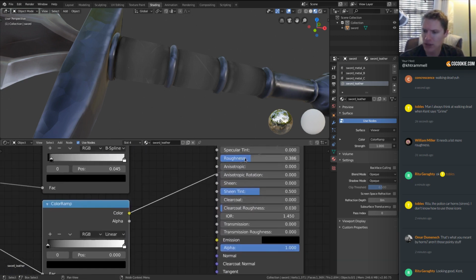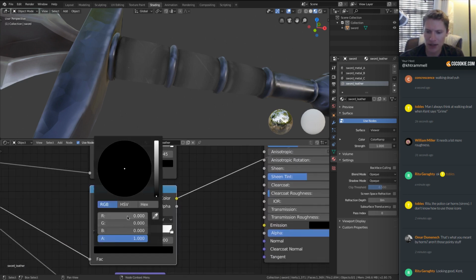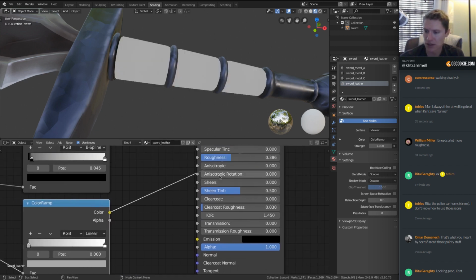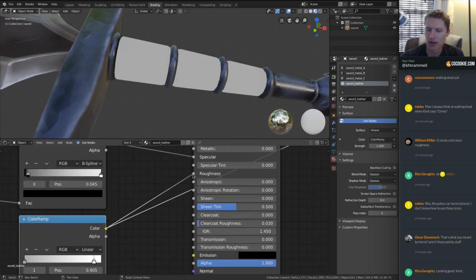All right, so we want most of it to be in a roughness value of 0.386. So let's take that dark value and change it to 0.4 just to get close. Keep these numbers round. And then the upper value, maybe that'll be fine actually. Let's plug that in. Let's just see what that looks like.